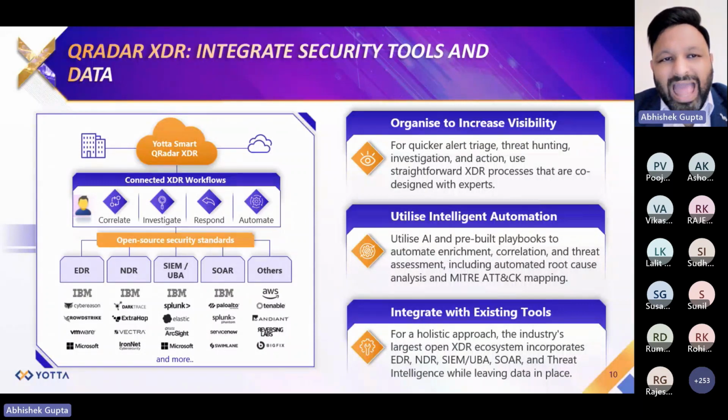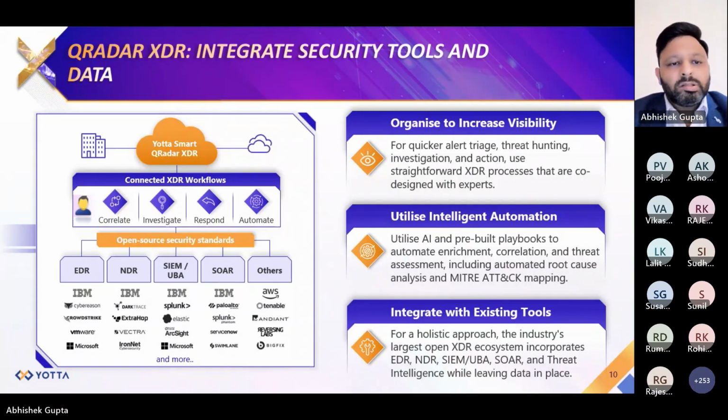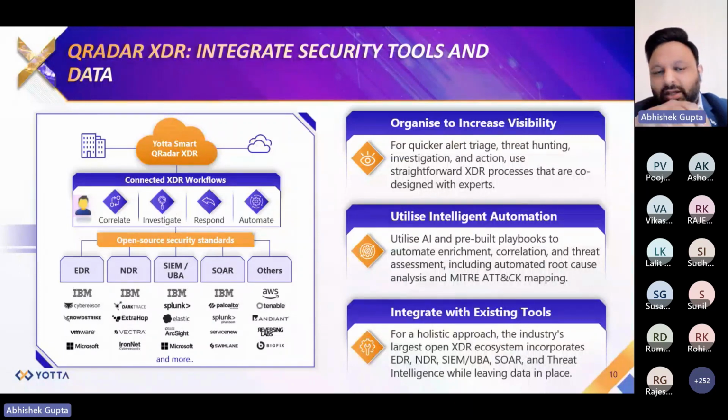So this is called XDR. XDR is an Extended Detection and Response solution, again powered by IBM. So what does XDR do? First of all, we should understand the XDR workflow. XDR is basically doing 4 things: correlation, investigation, response, and automation.